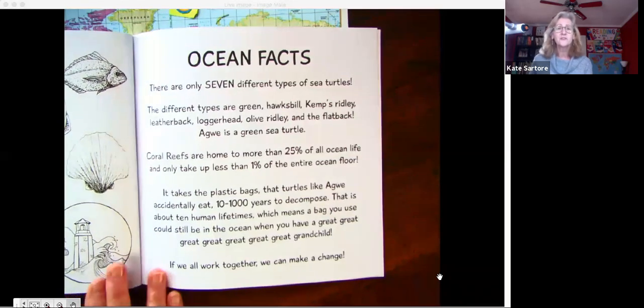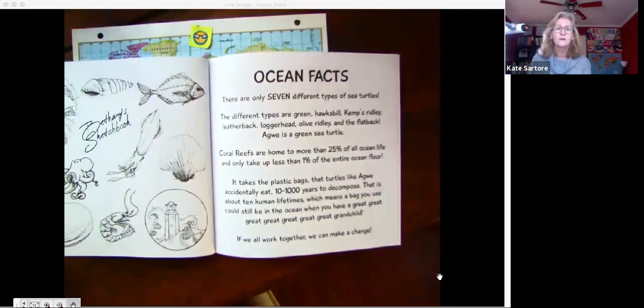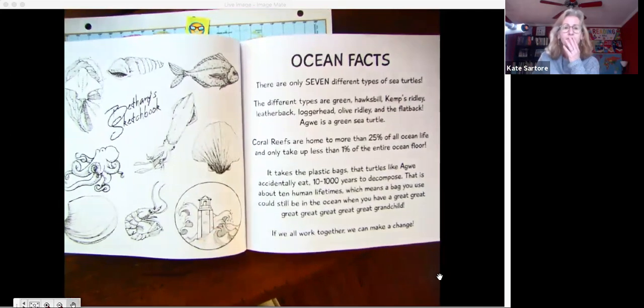So go ahead, boys and girls, if you want to take a couple of minutes to look over those ocean facts. Maybe record which are most interesting to you. And in the meantime, on this page, you can see some of Bethany's artwork, of different parts of the ocean, things we find in or near the ocean. So boys and girls, it's important that we all try to be more considerate and more thoughtful about the things we do, the things we use, so we can keep our planet clean and healthy for years to come.